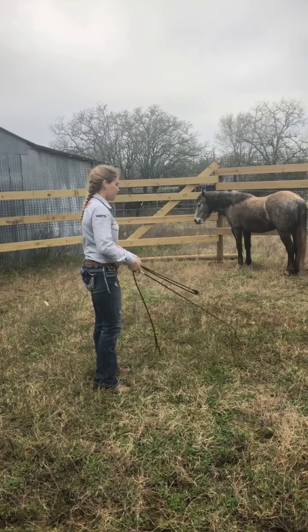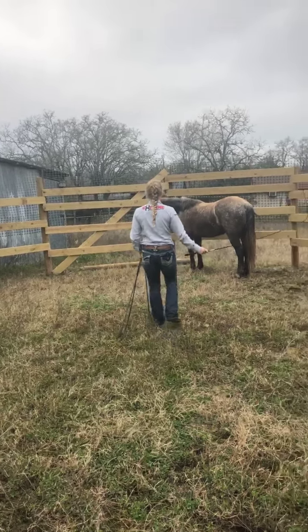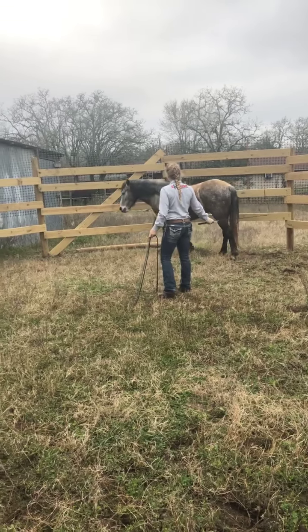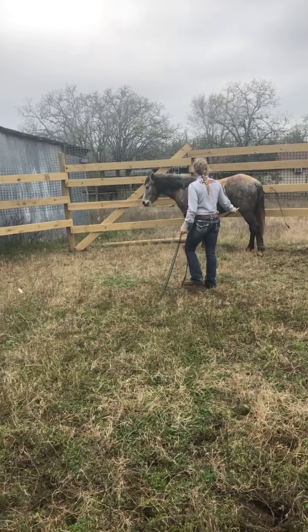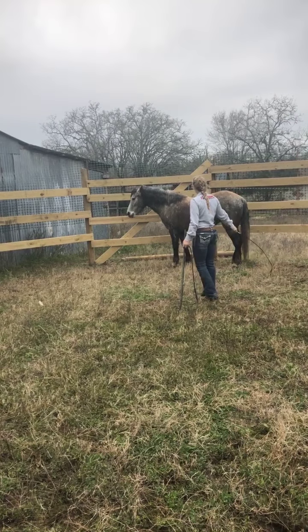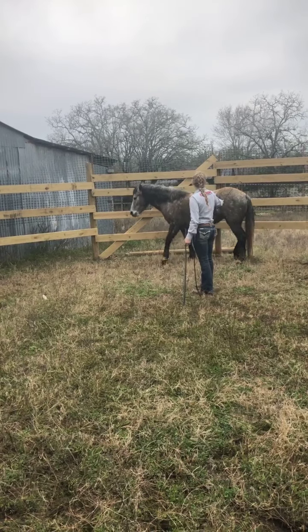Right, so a little bit of a different approach now. I've got my carriage whip. I'm going to push her around with it. If she's not moving, I'm just going to see if she'll let me touch her.